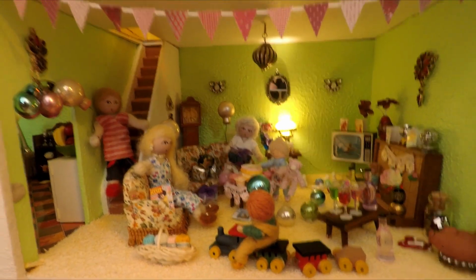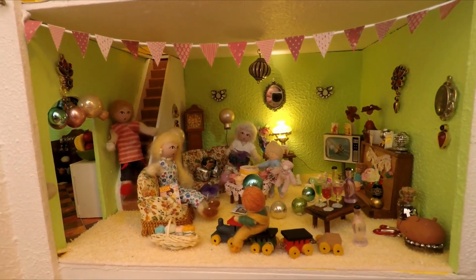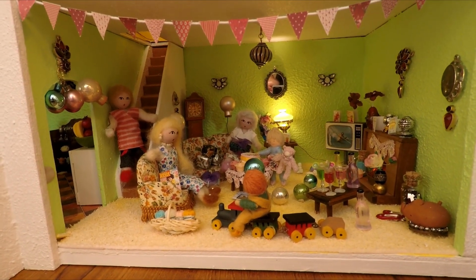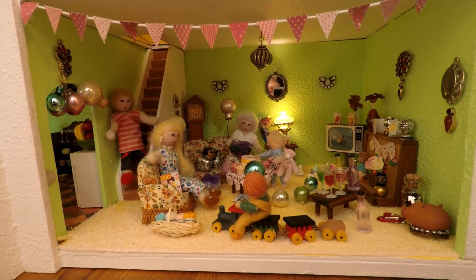So hopefully you found that a bit of fun. It's always a bit of fun with dolls' houses, isn't it? And I hope you've enjoyed seeing how Granny's going to celebrate her birthday in the house.